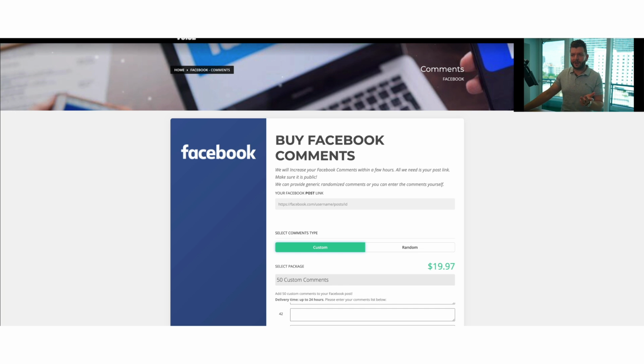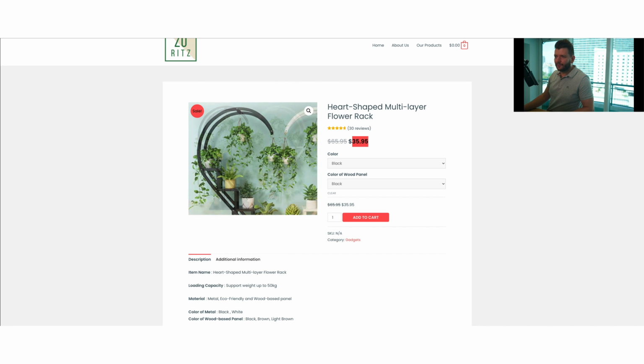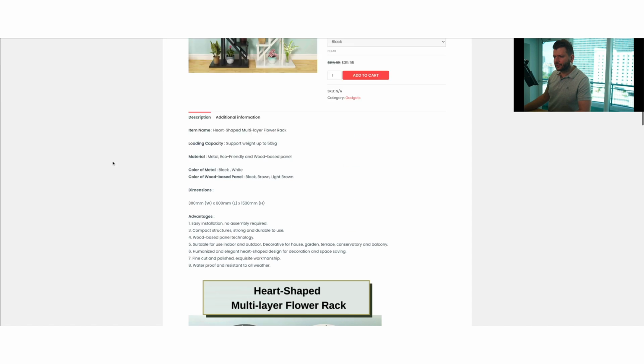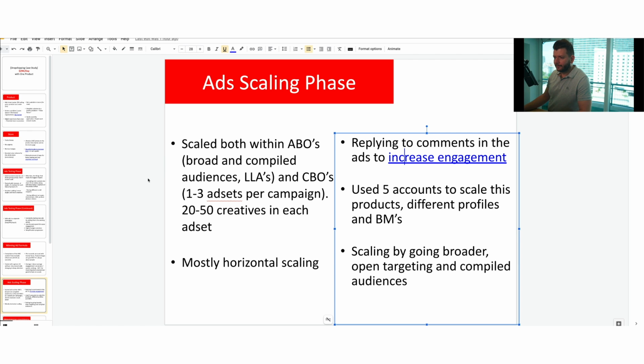You have to fulfill the product. You have to notify customers about shipping rates, because a lot of people would just abuse it, right? Like I showed you, those people selling this product, I'm not even certain that they can actually fulfill this product at this price, $35. The shipping itself would be like $35 for this size of the product. So this is not to deceive. This is to actually sell good products and create that good user experience, because only then you can scale.